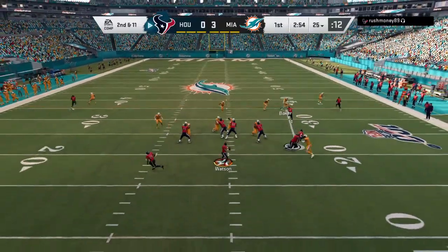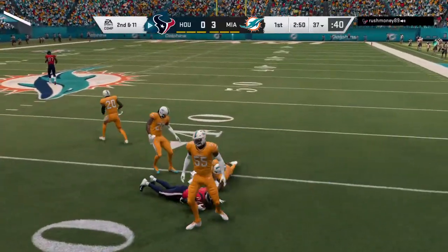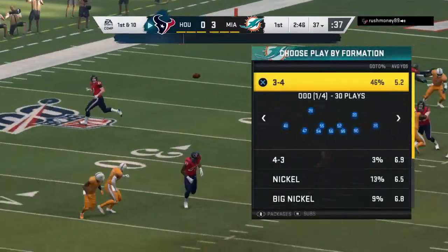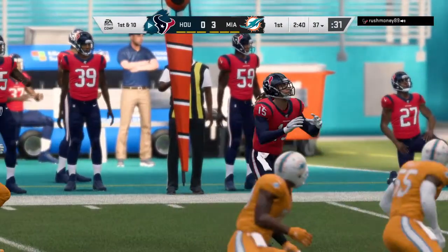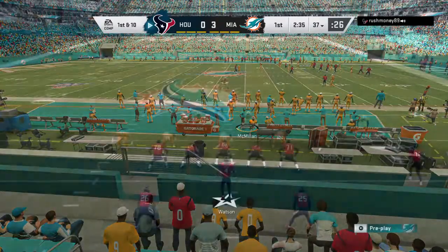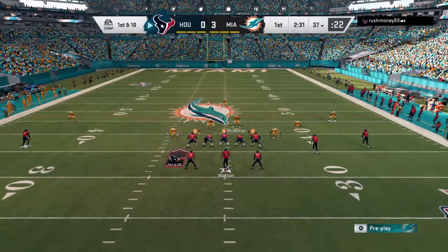On 2nd and 11 now. Watson. And this one complete to Will Fuller. And they're able to get this one across the 35. That's good for a Texan first down, a 12-yard pickup. To win any route, you've got to break down the defender, and that's exactly what happened here on this really nicely executed curl route.